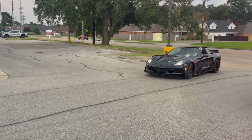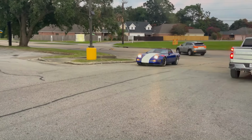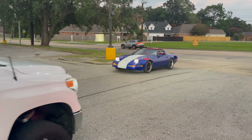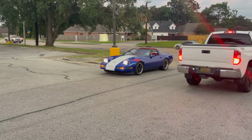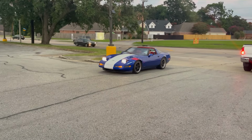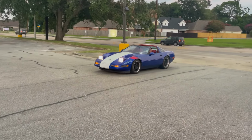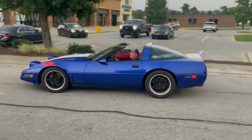Got the C7 dude rolling back in, I see. And then we got a C4 right here, looks like it is. Rolling in, I see. And that very nice blue with the red stripe, with the red interior. It's clean, man.